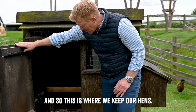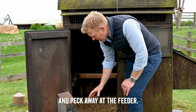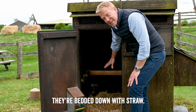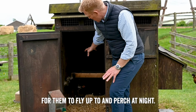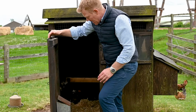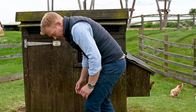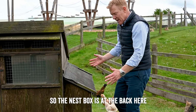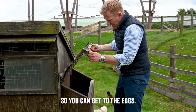And so this is where we keep our hens. This is the feeder, where they can get in and peck away at the feeder. This stops them getting in and scratching it and wasting the food. They're bedded down with straw, and then there's a perch for them to fly up to and perch at night. And then, of course, chickens being egg-laying birds, you need a nest box. So the nest box is at the back here with easy access. Just undo the clips so you can get to the eggs.